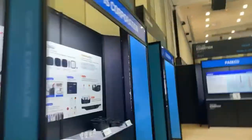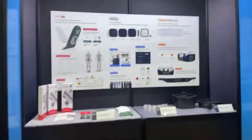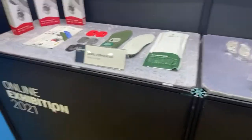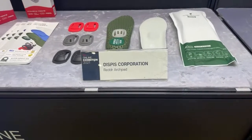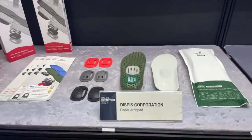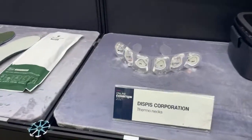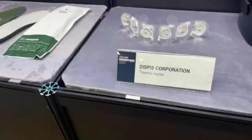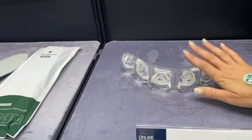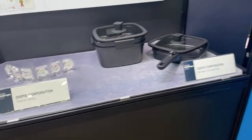Okay, guys, moving on. So this is Discus Corporation. And this is kind of a place that is going to help a lot with feet. So if you're someone that suffers from flat feet, it helps kind of arch your feet if you are wearing shoes that you can put pads in. And then this is a thermo neck cooler. So if it's super, super hot, if you're working, studying, exercising, you can use this on your head, or you can wrap it around your neck. I actually have something like this that I use for Clio. And then they also have a cookware set.